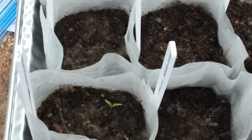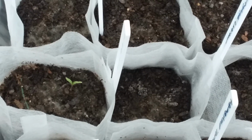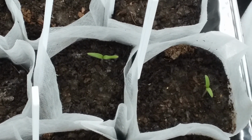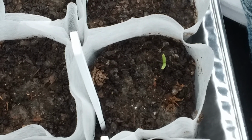It's rainy here, so we've not got to work on the chicken tractor yet again. But I wanted to show y'all, look what's happening. Got my first tomato seed sprouting. Got little baby tomato plants, which thrills my heart because they're working. I was worried.